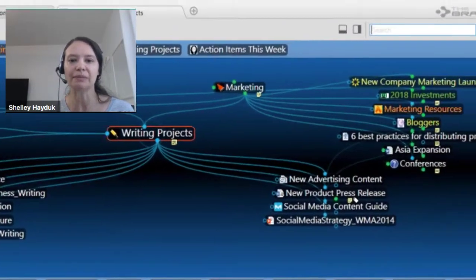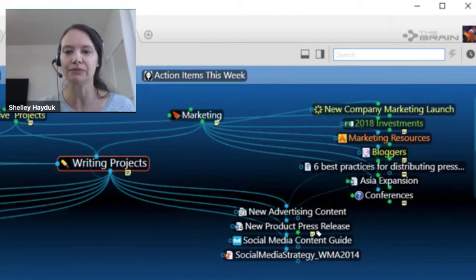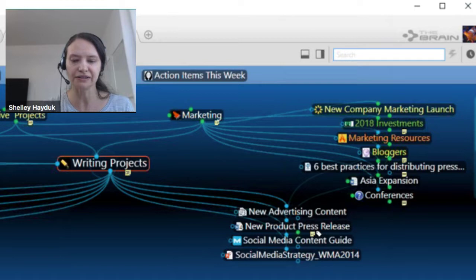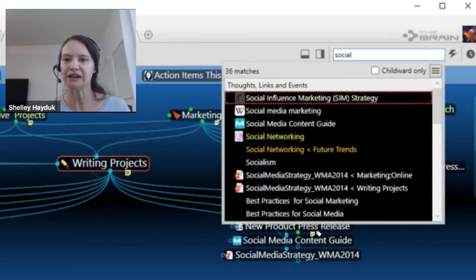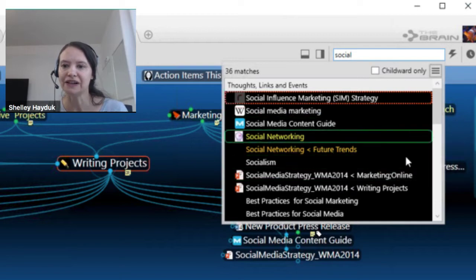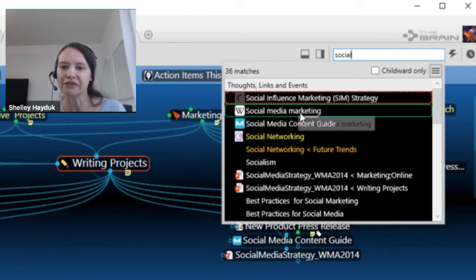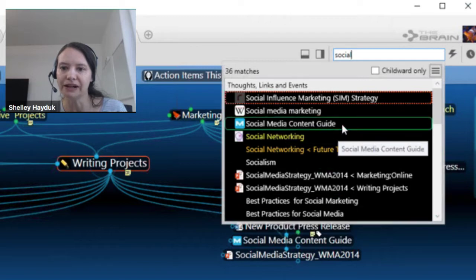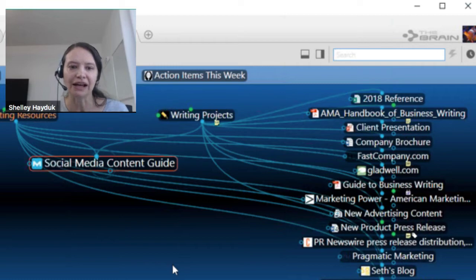But the other thing that's great about the brain is it's going to help me remember where things are. I can search for things. If I want to do a search on, let's say, just social media, everything I have in social media, I can just start typing the first couple letters of that thought, and I've got everything from my web pages to my thought contents all appearing in the brain. So if it's social media content that I want, I can go to that particular thought.